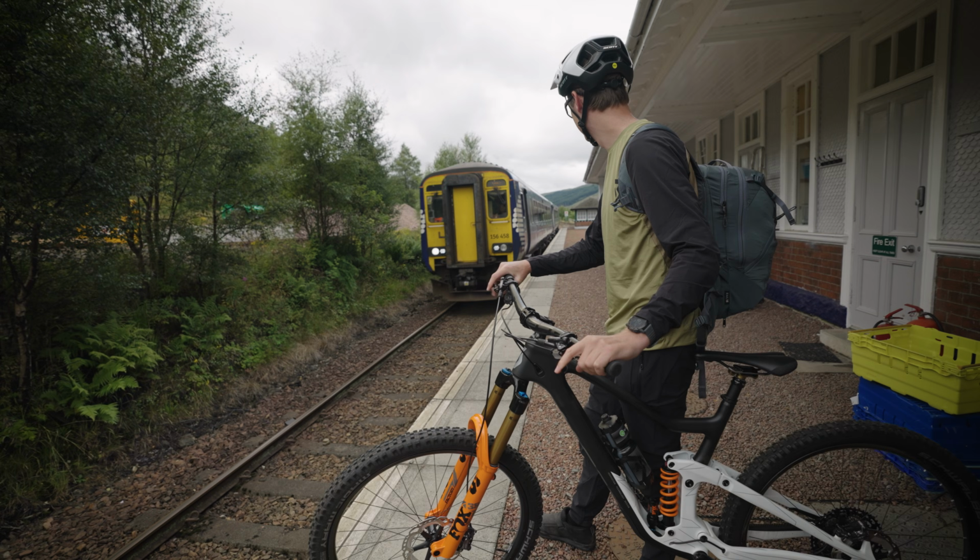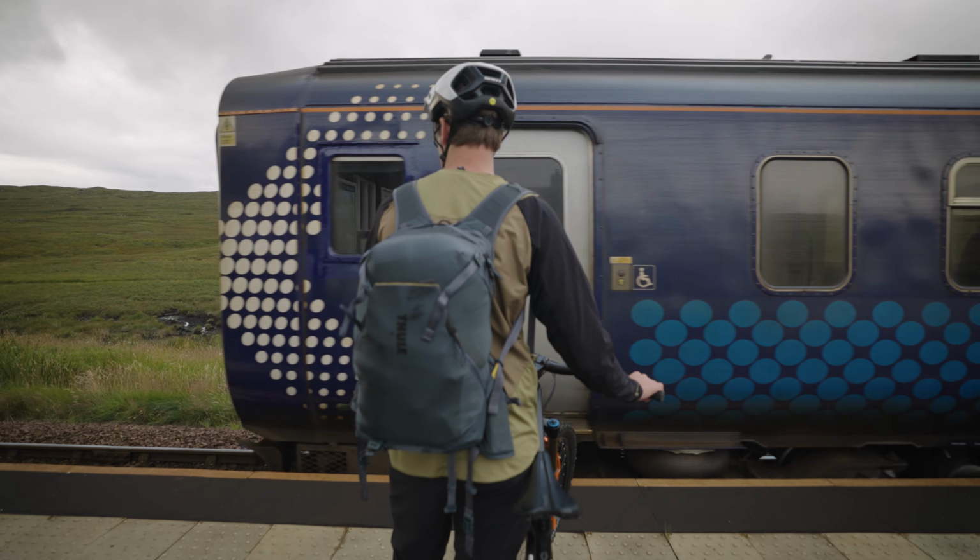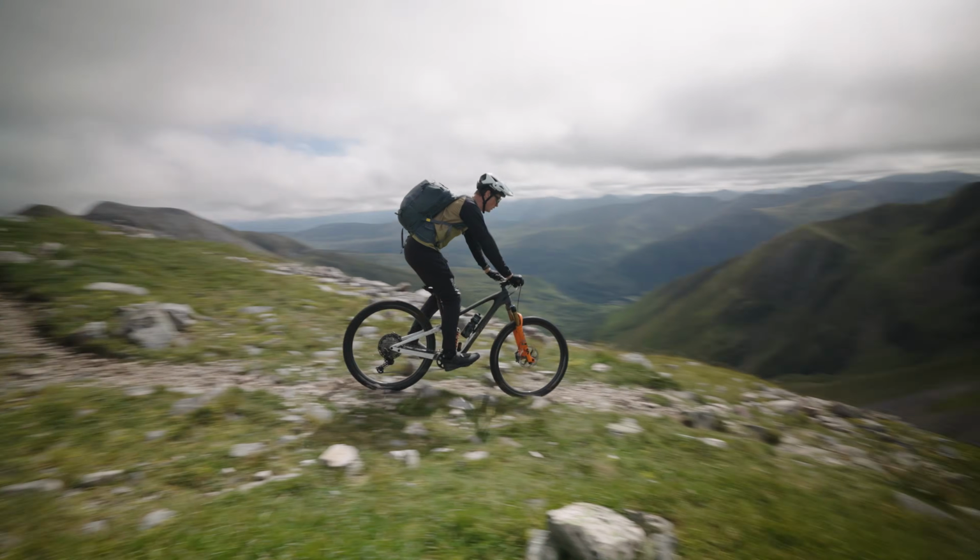In the next episode, we're going on an epic. Starting in Bridge of Orchy, we'll take a train to Corrour Station and from there ride to Fort William.